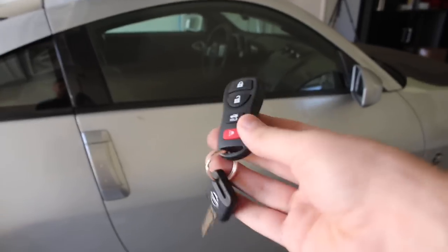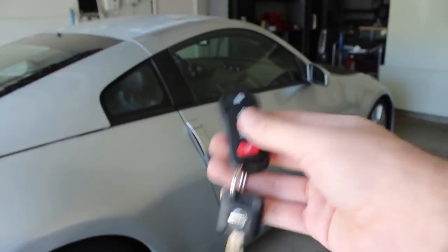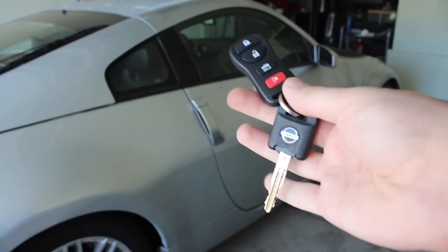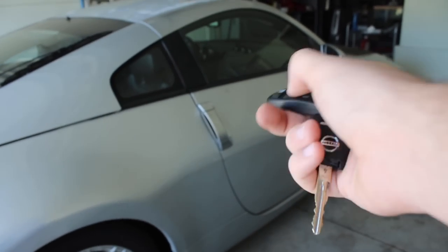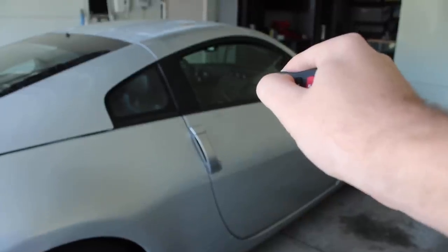I already programmed 2 keys with the car. And as a BMW owner also, guys, on my BMW key fob, I'm able to roll down the windows with my key fob. So after programming this key fob, my car didn't come with any key fobs. I was like, you know what, let me just try it. So I held down the unlock button. As you guys can see, the windows actually roll down.